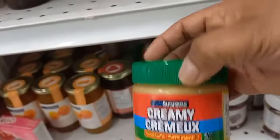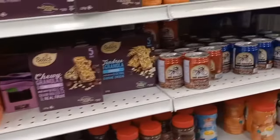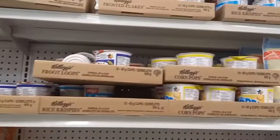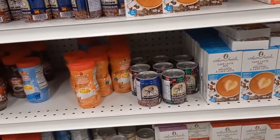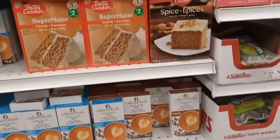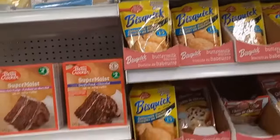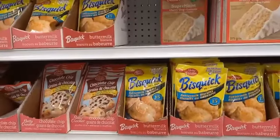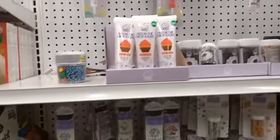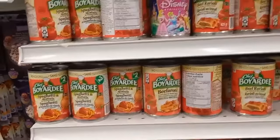And since the hike in inflation, most Dollar Tree food items are anywhere from $1.50 to $2. I was pleasantly surprised to see that they have a vast variety of food items, anywhere from peas to soups, dessert stuff for baking, you name it. Even seasonings, they're now starting to bring seasonings. And to me, it was a pleasant surprise to see all the various items that they have for $1.50 or $2.